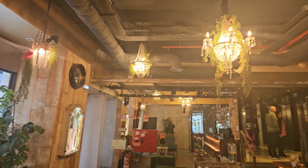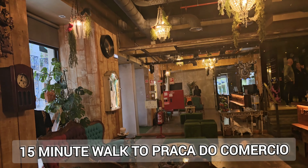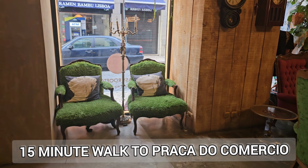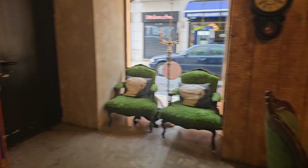Now, the rooms range from $100 to about $700 depending on the season. This hotel is strategically located. It's closer to most of the tourist attractions in Lisbon.